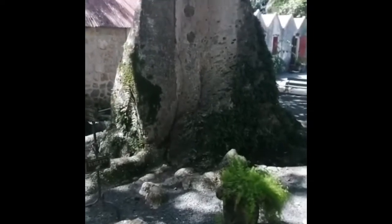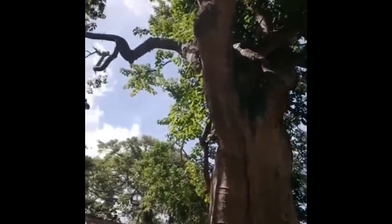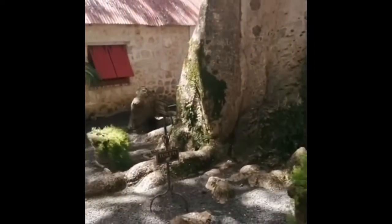This tree is 400 years old and very thorny. And warned not to touch it. Unfortunately, none left for you all to see. We now use that area for storage.